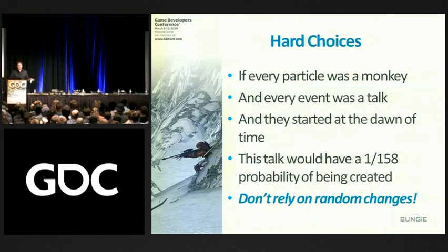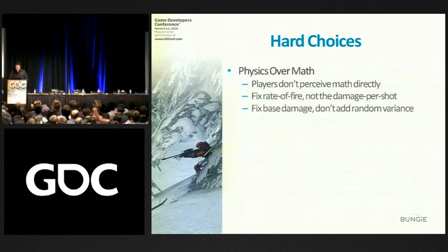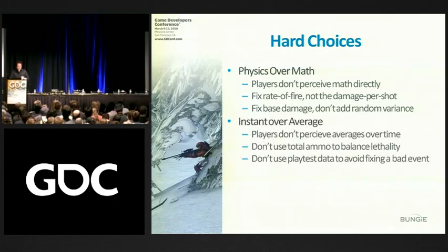You're going to underestimate how long it's going to take you to figure out anything by just changing things randomly. It's really tempting. You want to change physics over math. Players don't perceive math directly, so you're better off changing the rate of fire, which is something they can perceive, than damage per shot. Or you want to fix the base damage. You don't want to add random variance in there. And again, players don't perceive averages, right? So you want to fix that instant snapshot. You don't want to fix it by changing it over time.